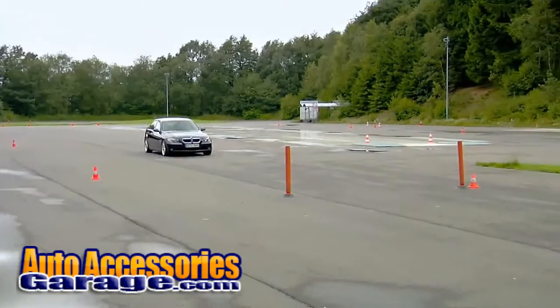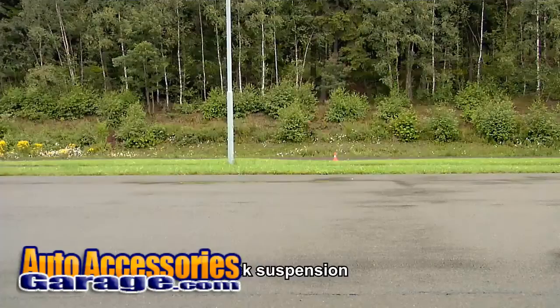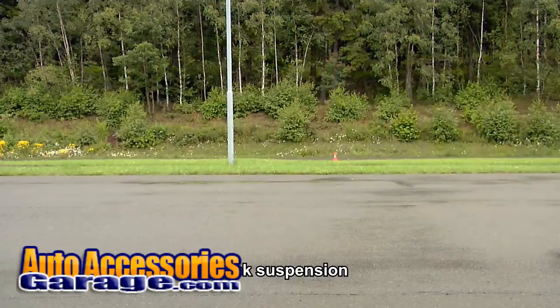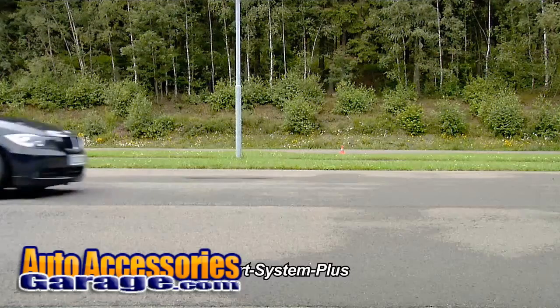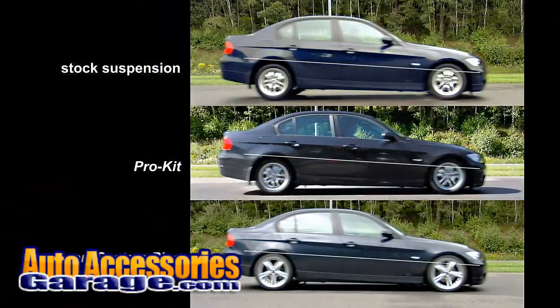We will do maximum effort braking, again from 45 miles per hour. With the stock suspension, the front end dives dramatically, while the rear rises, concentrating excessive weight on the front tires and brakes. With Pro Kit Performance springs, the diving effect is significantly less. And now, Sport System Plus. At maximum braking, the body stays almost horizontal, thanks to precisely engineered dampers and springs.